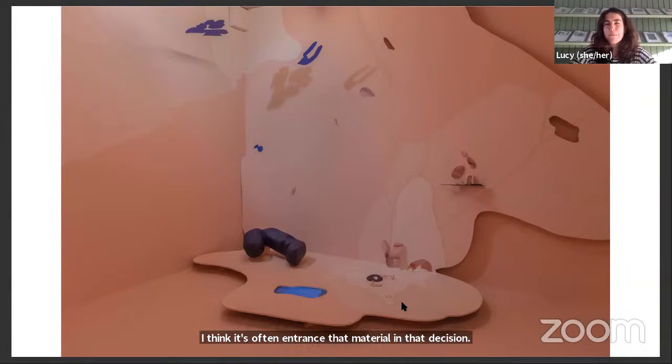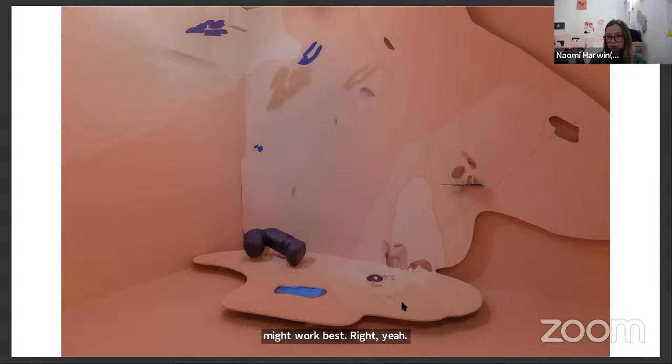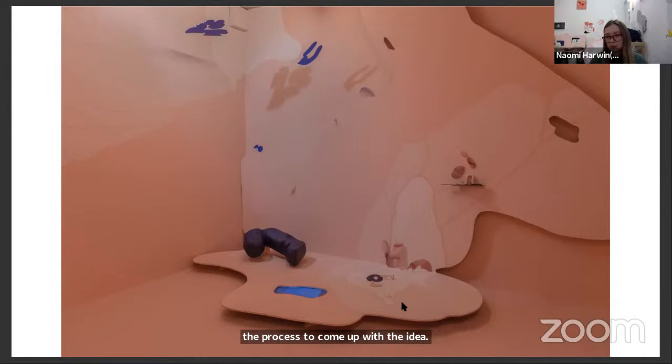Yeah, it almost sounds like part of it is just going with the process as well, and seeing then how it might work best, rather than I'm going to create a textile design or create an immersive installation, and you're kind of going through the process to come up with the idea. Yeah, no, absolutely. Yeah. As well.